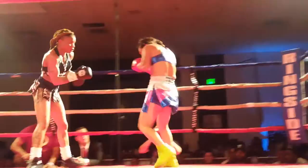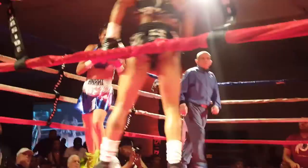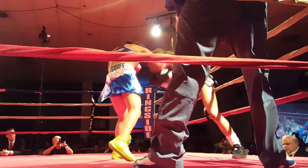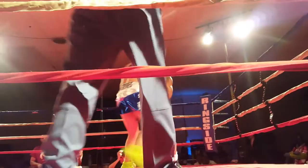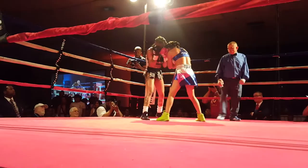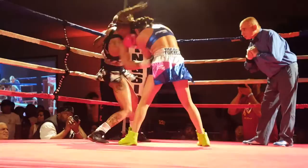Douglas keeping Torres at bay with a jab. Right hand by Douglas. Torres is close. Left hand to the body by Torres. Left hand to the head. Beautiful right hand. Hit Douglas to the body, Anahi Torres. Right hand by Douglas. Right hand to the body. Seconds left in the fourth round, scheduled for eight. Torres trying to get something going, but I tell you, Douglas is giving a clinic of body shots right there.